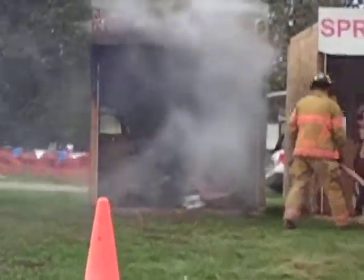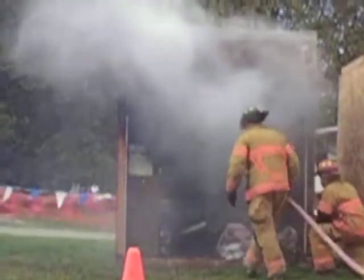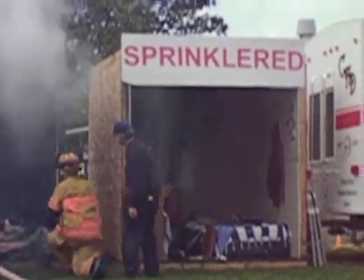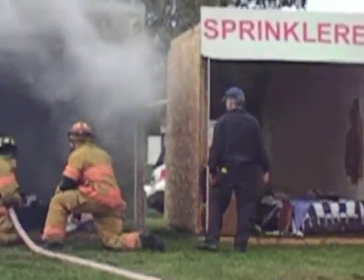There's very little damage on the right-hand side. Most of the materials, or most of the personal property, can be gathered up and cleaned.